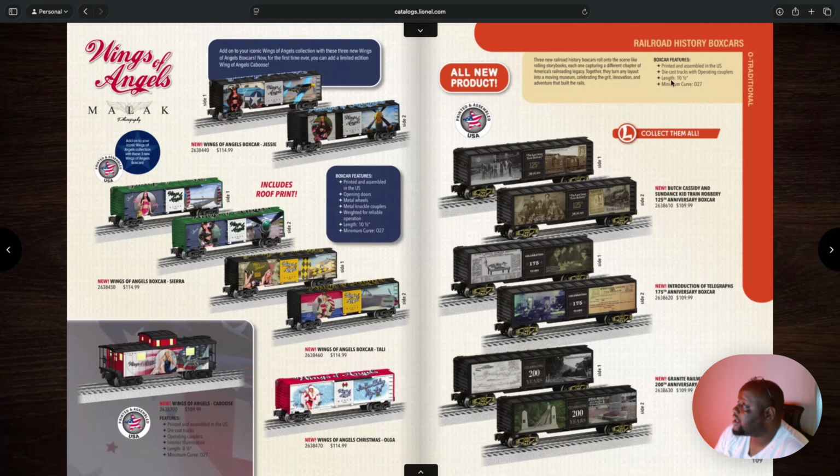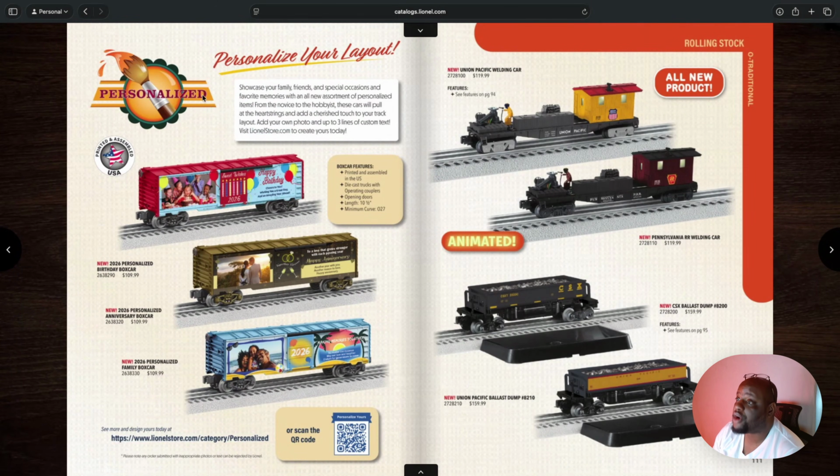There are some Train History boxcars. I actually like these. I really wish they came in a pack, like a three-pack for $300 or $299. That would be pretty dope. But if not, that's okay to me. Those are pretty awesome. If you have no idea what Train History is, I can just put those on somebody's shelf. Oh, and for those who don't know, they still do personalized boxcars for happy birthday, happy anniversary, family vacations, all types of stuff. So that's awesome as well.